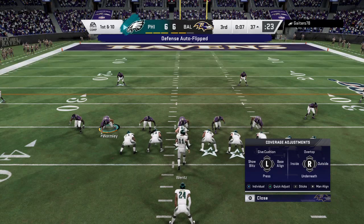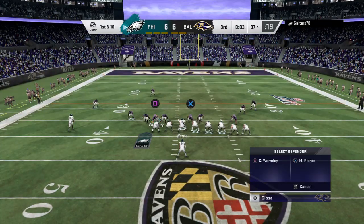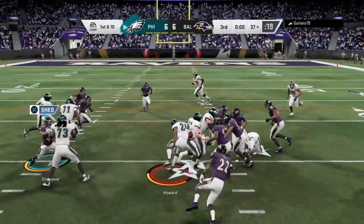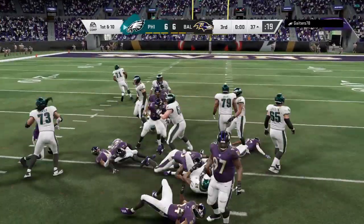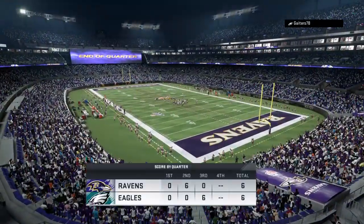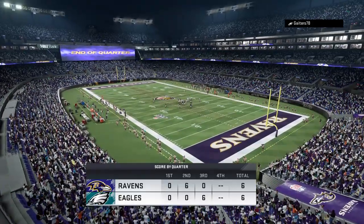Try to get one more in here before the quarter breaks. On first down, Howard. And he'll go down, and that will do it for the 3rd quarter of action. Back now in Baltimore. All even as we get ready to start the 4th.